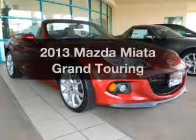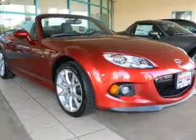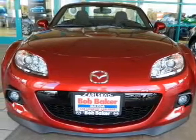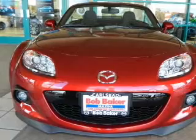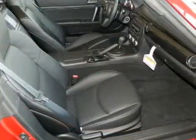Get noticed in this 2013 Mazda Miata. Travel the roads in style and comfort in this great vehicle. With an efficient four-cylinder engine, the powertrain includes rear-wheel drive, connected to a smooth-shifting, six-speed automatic transmission.